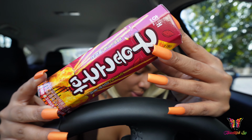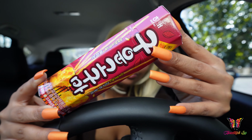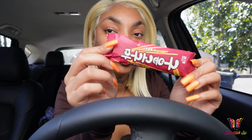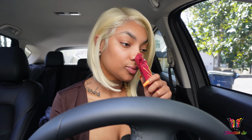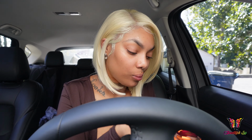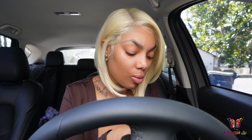Okay, so this is the next item that we're gonna try. These are the baked sweet potato sticks with real sweet potatoes. I like sweet potatoes. They don't really smell like sweet potato, but we're gonna give them a try anyways. They're pretty good though.